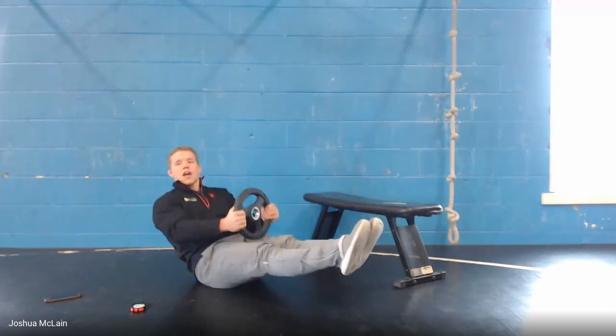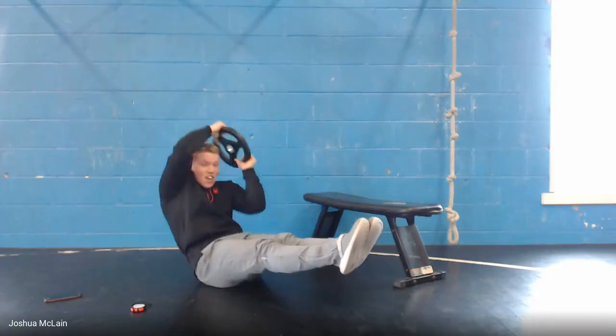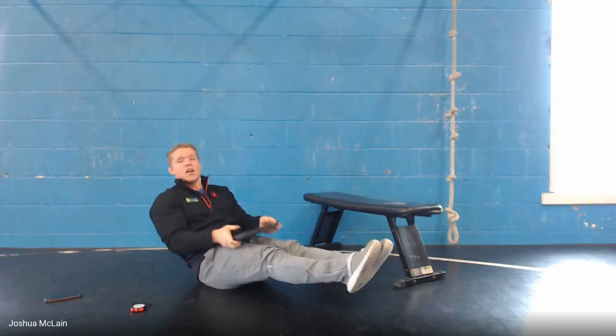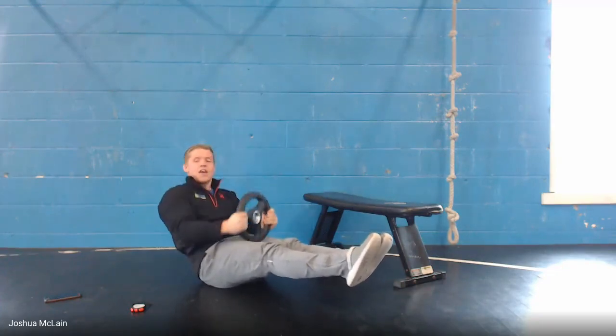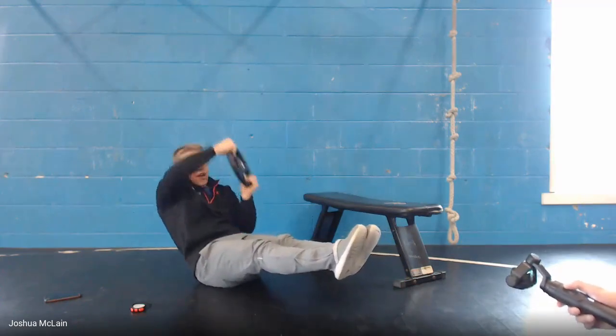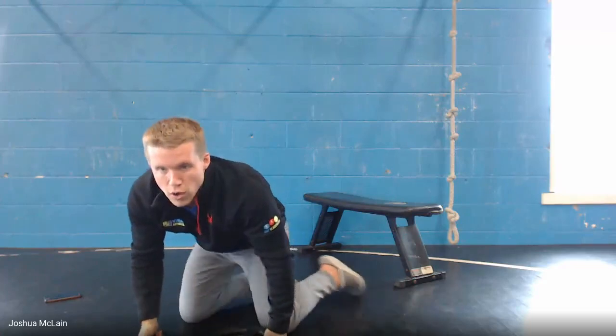My legs are straight. From my legs, I go up and around my head, back to my legs. Up and around my head, just like that 2-on-1, clearing it over my head position. Here we go. Clear it over my head. Bring it back down. 3, 2, 1. Get it. Let's go. Win it. Get to work.